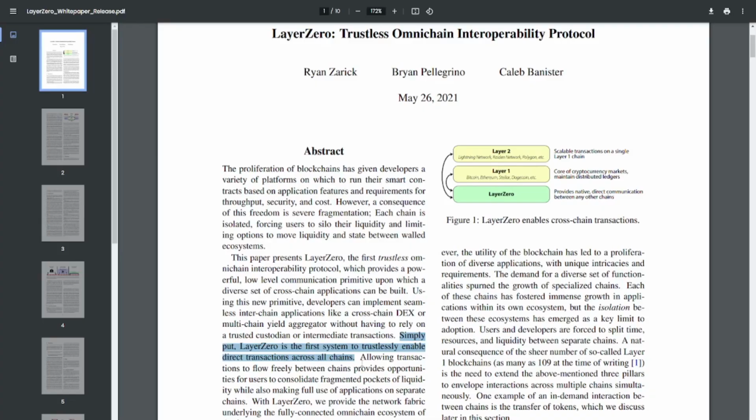In order to understand what makes LayerZero different, you have to dive into the white paper. But basically, LayerZero is the first system to trustlessly enable direct transactions across all chains. So LayerZero provides trustless omnichain messaging and can run on any chain. This includes Ethereum, Bitcoin, and any EVM compatible chain out there.